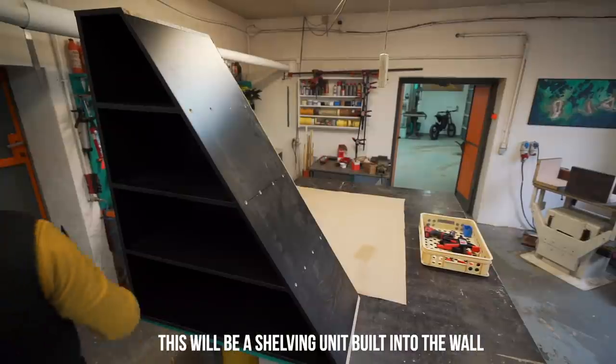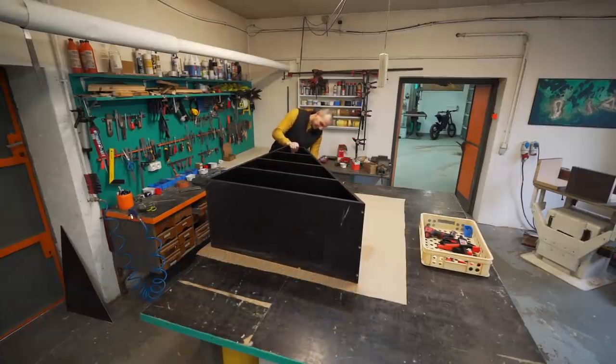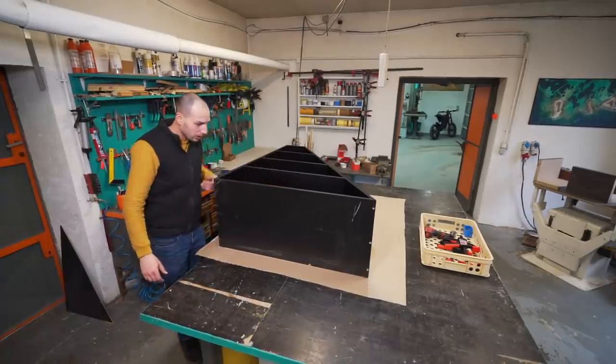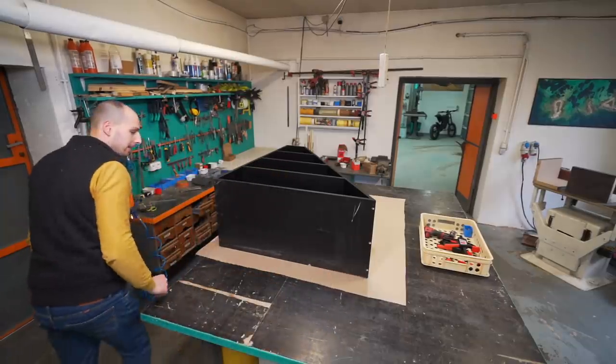Okay, it's time to see how much off I am from my template. If it fits in a template, I know exactly how it's going to go on a wall. Looks like, wow, even the squareness is spot on. Nice, that's perfect.